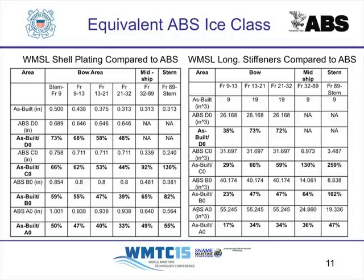And for D0, the stiffener sectional modulus varies from 35% at the bow to 72%. So these results indicate the ship should stay away from ice, which was the first reaction that we provided to the operators.